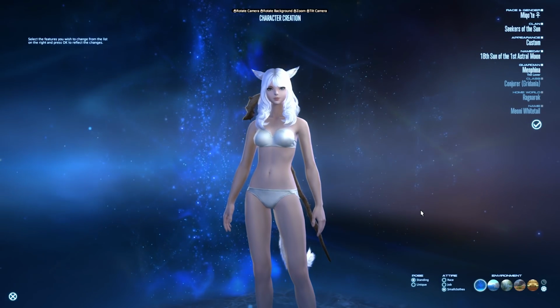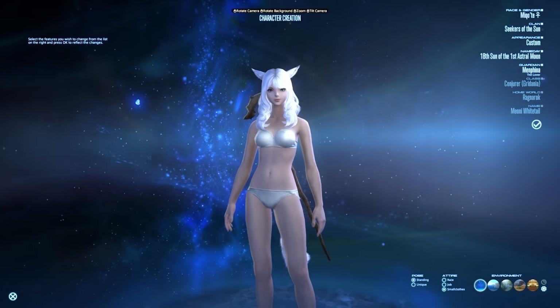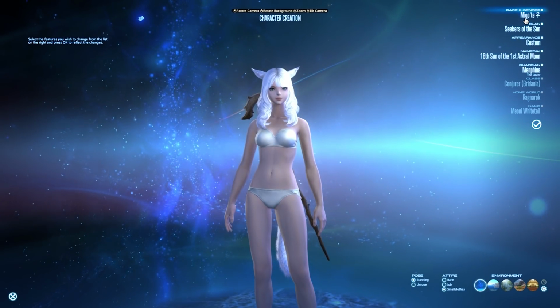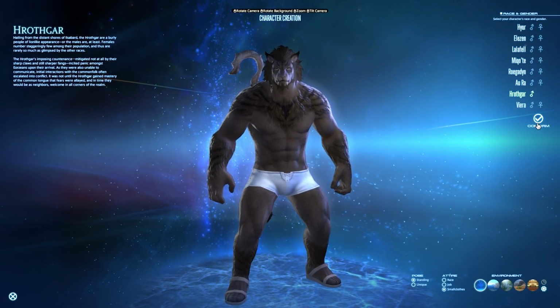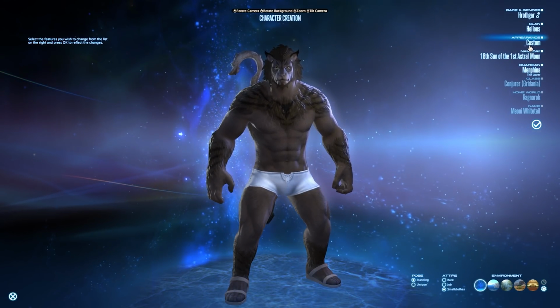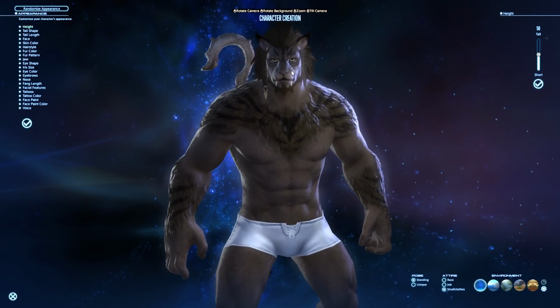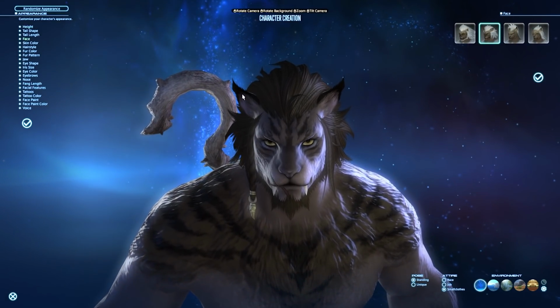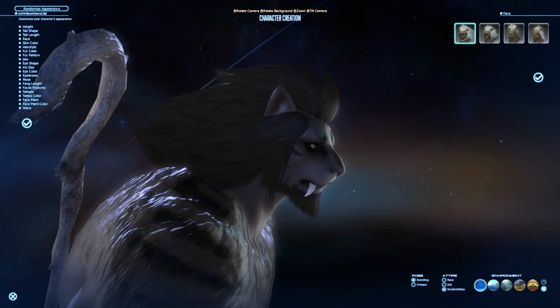Alright, there we go. Now we can actually access things. I forgot that you couldn't access this menu until you'd taken all of your gear off. So let's choose Hrothgar first of all. Let's show you what preset ones they have, and then we'll change to Viera afterwards. So let's go to custom, and we're looking at our hairstyle options. So face, it's still attached to face then, so their hairstyle. So this is what we have currently.